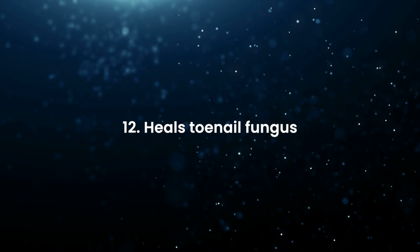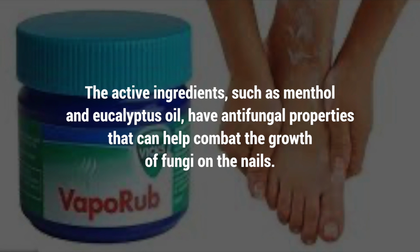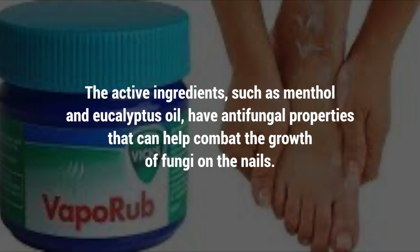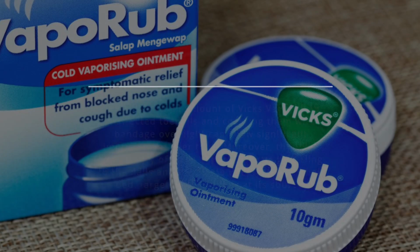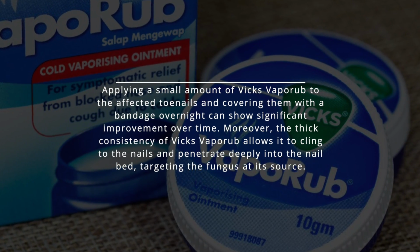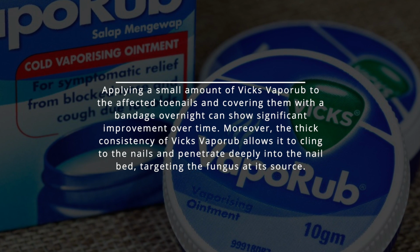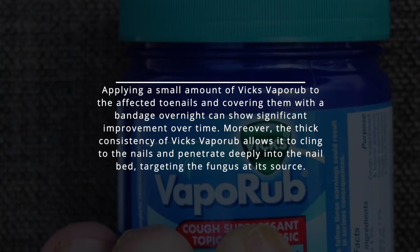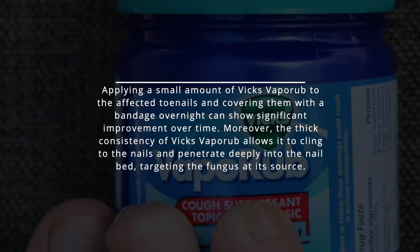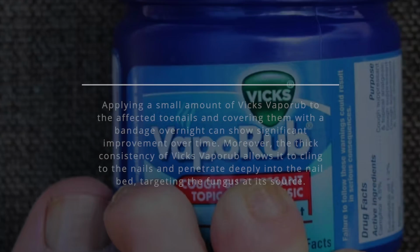12. Heals toenail fungus. The active ingredients, such as menthol and eucalyptus oil, have antifungal properties that can help combat the growth of fungi on the nails. Applying a small amount of Vicks Vaporub to the affected toenails and covering them with a bandage overnight can show significant improvement over time. Moreover, the thick consistency of Vicks Vaporub allows it to cling to the nails and penetrate deeply into the nail bed, targeting the fungus at its source.